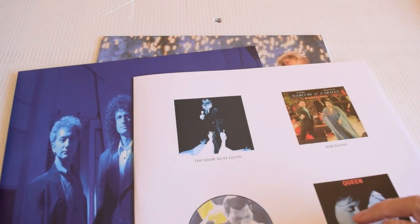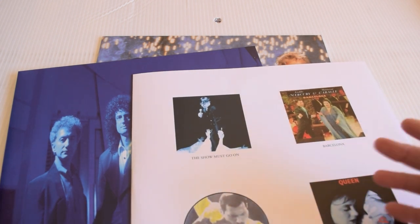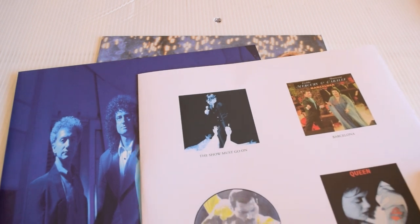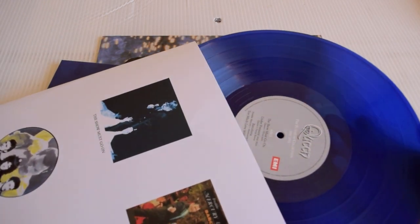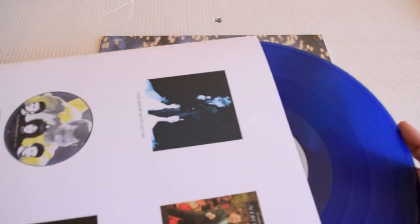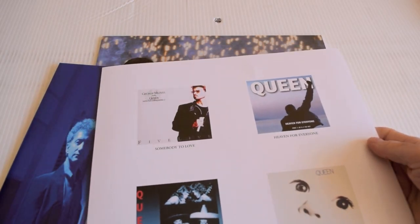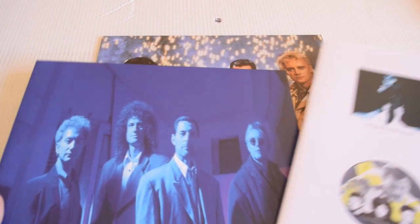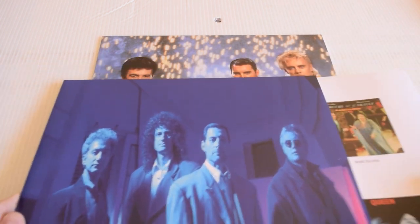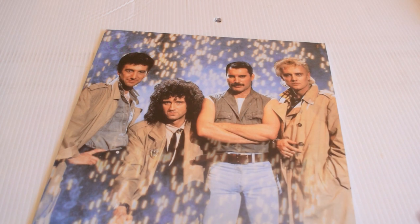Now, Greatest Hits 3 was always black and white photographs and lots of text. They've kind of made it unified here now. And that comes on a royal blue translucent vinyl. Super slick. And here we have the rest of the sleeves. That's not bad. It's something you could have made yourself on iTunes or something like that. You pop them all in together.